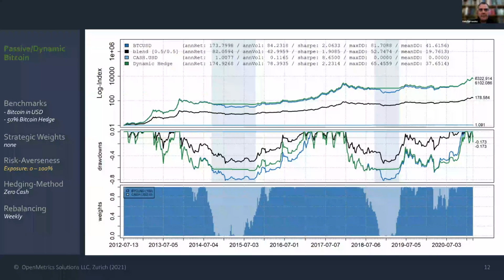Now, looking at part one, the passive and dynamic Bitcoin comparison. And I know it's a bit of an involved slide, but it's important to understand and to really digest it because it tells you a lot about the mechanics behind it. I start with the blue line. And the blue line is simply Bitcoin in US dollars. The top chart shows the curve. The middle chart shows the drawdowns. And the bottom chart is for the dynamic exposure. I'm coming to it in a minute.